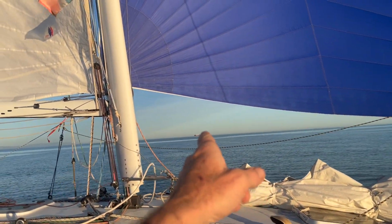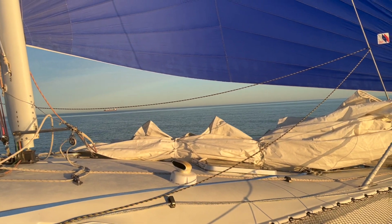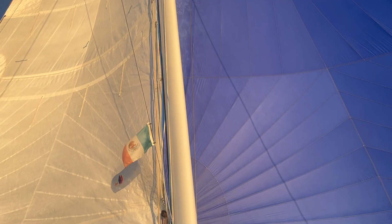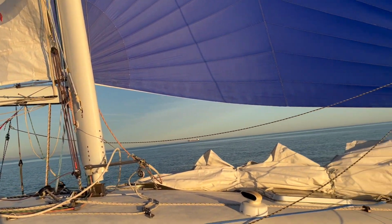Freighter over here. The closest point of approach was 2 miles. Showing Dave how to interpret all that on the chart plotter. I could trim the main a little better, or I could go make dinner.